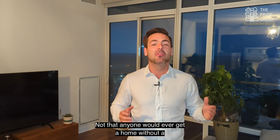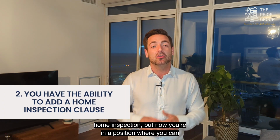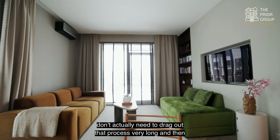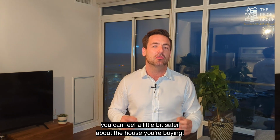Not that anyone would ever get a home without a home inspection, but now you're in a position where you can actually put a home inspection clause probably in your offer. Home inspectors can usually show up the next day, so you don't actually need to drag out that process very long, and then you can feel a little bit safer about the house you're buying.